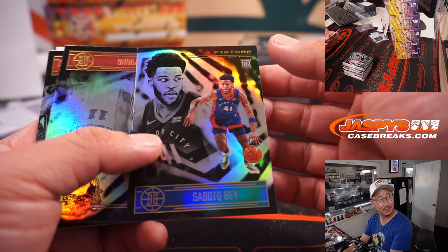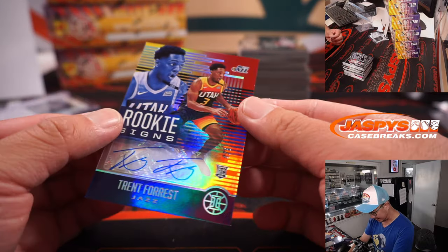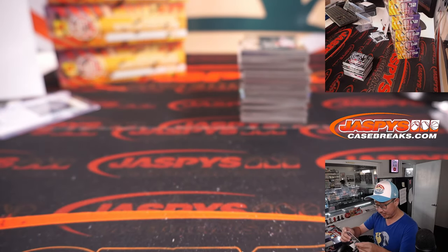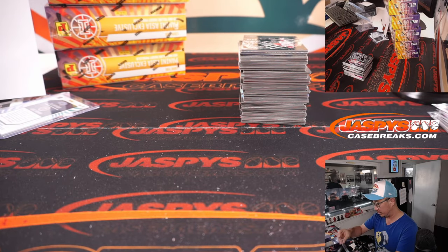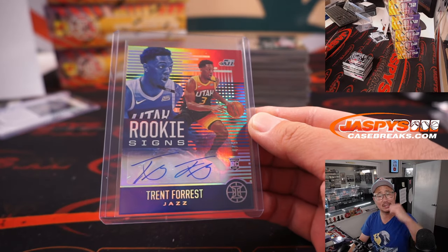Is it Zappy? Sorry, I'm watching the, autograph? Yes. 4 out of 5, Trent Forrest. Rookie signs autograph for the Jazz. That's a Northwest team, Steve Birch. Steve, all aboard the Big Hit Express. Woo woo!